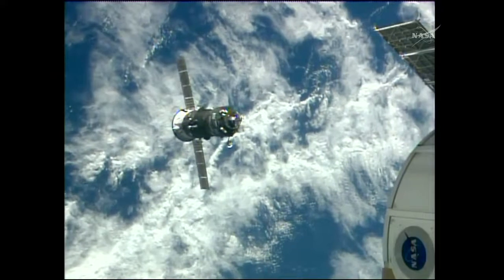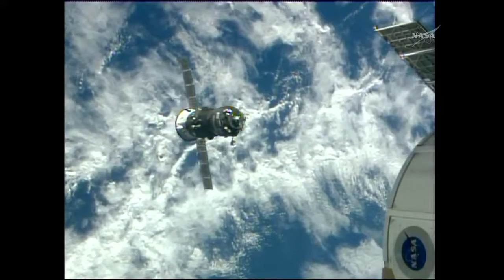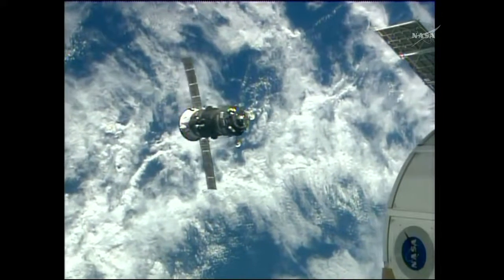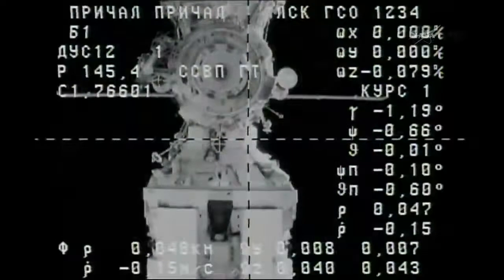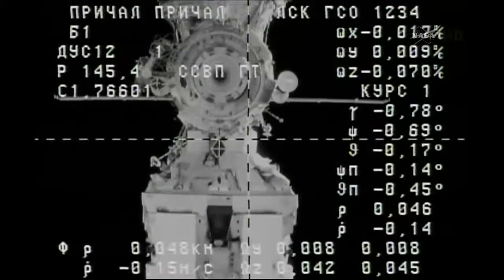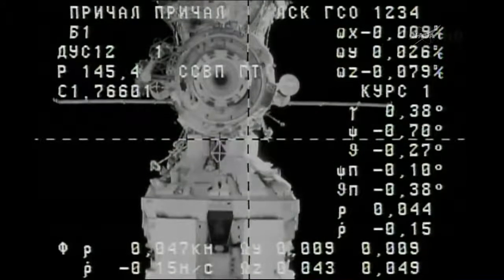Just before contact and capture, the International Space Station will be commanded to what is called free drift, the disabling of any thruster activity so that we do not perturbate the station's orientation during the time that the Progress is docking. The probe will slip into the docking port for the initial contact.